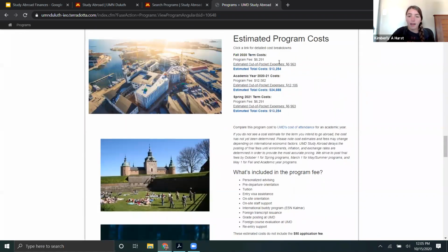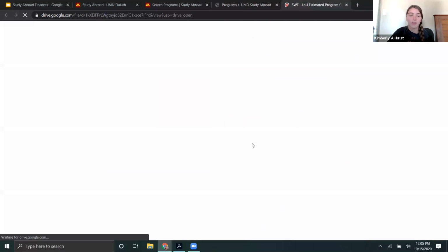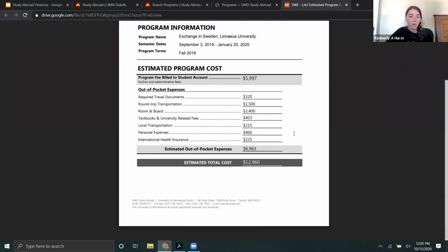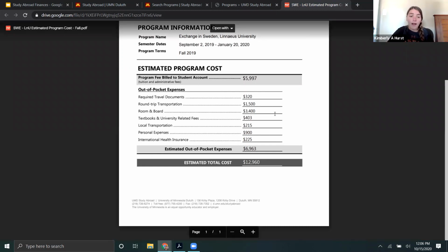Then for estimated out-of-pockets, if you click on the total estimated cost, it'll bring you to another sheet which really breaks out the estimated out-of-pockets. And those really are dependent on the cost of living. So cost of living can really affect room and board, local transportation, personal expenses while abroad. All of those things will depend on the country you're in. For example, Sweden has a lower cost of living. So this is one of our more affordable options.